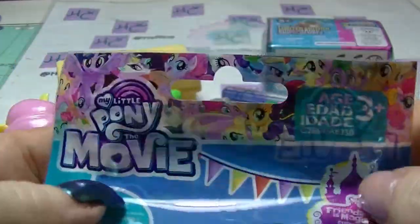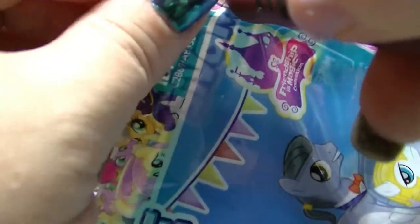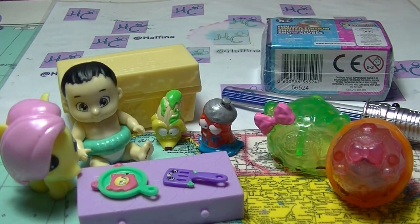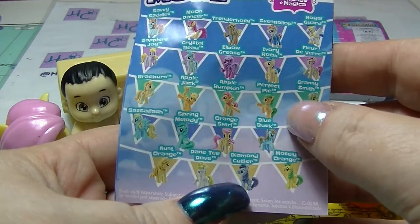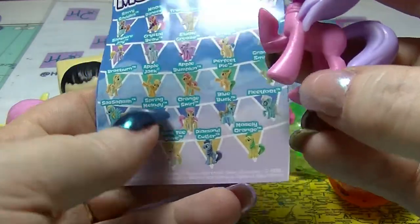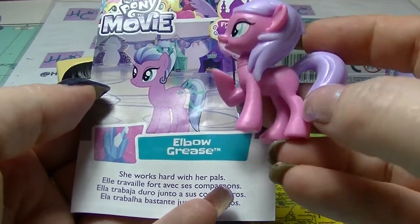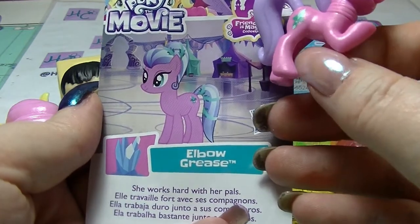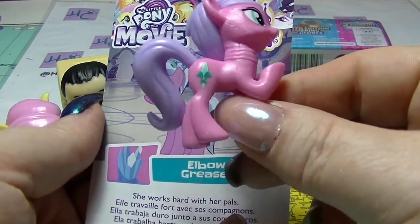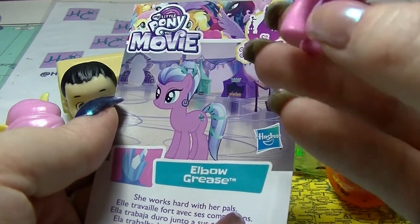And then we have another My Little Pony one, but this is the Friendship is Magic ones that come in this pack. There are 24 of them to collect. These are all of the ones that we can get. I would like to get Elbow Grease or Orange Swirl. And we have Elbow Grease. That is awesome. She works hard with her pals. She looks like she's got a little sword on her as her cutie mark. It might be a fleur-de-lis. That is Elbow Grease. Awesome.